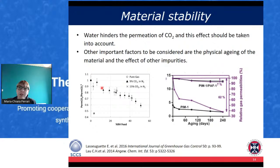Not only that, so we need to take into account this degradation, but also PIMs are known for having a very high free volume to begin with that tends to collapse over time due to aging, physical aging. And so that needs to be taken into account again. If we want to design the process, it's a bit unrealistic to design it on the data that we get as the first point on day one of casting of the polymer, without the aging.